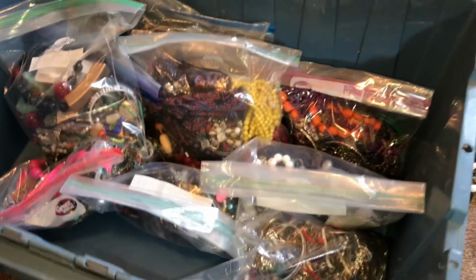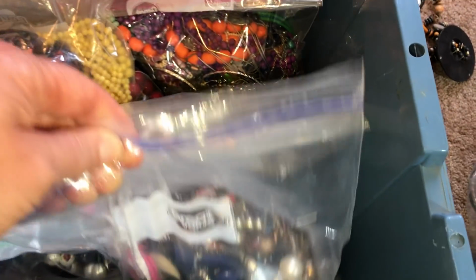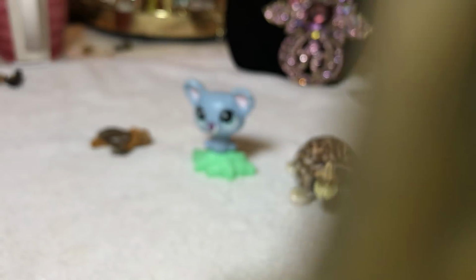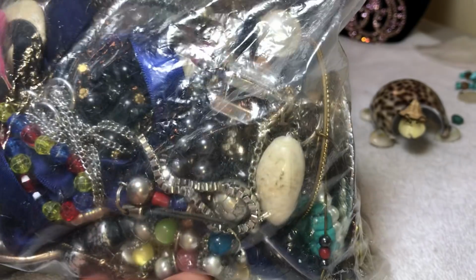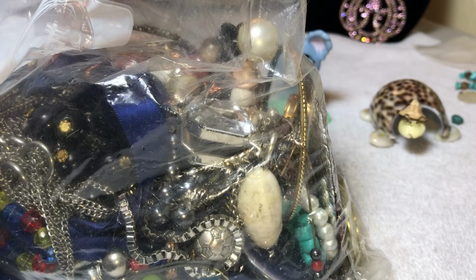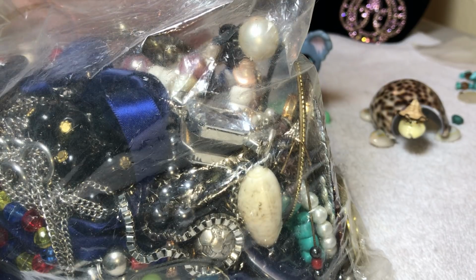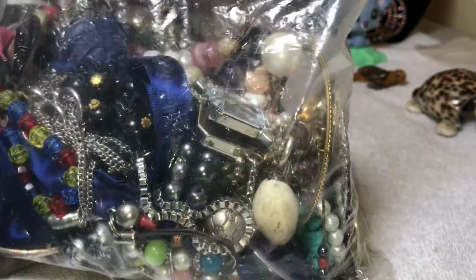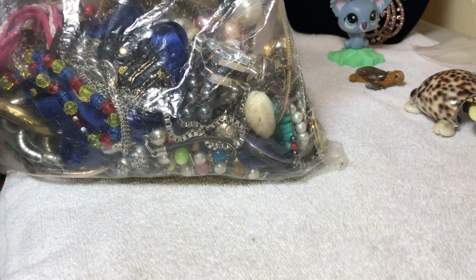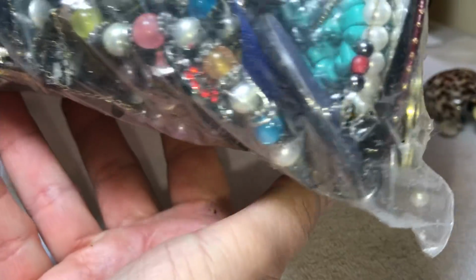Well, let's do another one of these bags from the Lockhart Antique Mall. I'm just going to grab one. My friend got me 11 of them. And so far there's not any real treasure in there, but there's some vaguely interesting items. And she paid $8 a piece because it was Black Friday. Normally they're 10.